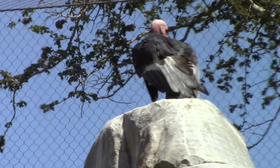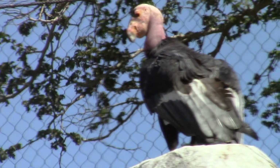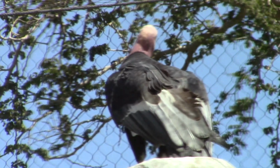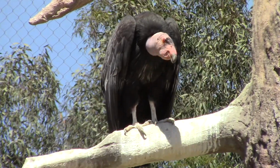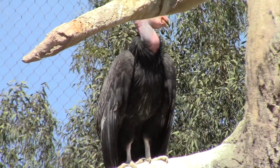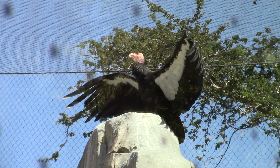There is the condor up here. Very cool looking. And the second California condor just made a flight across our view. This animal loves to fly right when I've got my back turned. Oh wow, has his wings out. That is impressive.